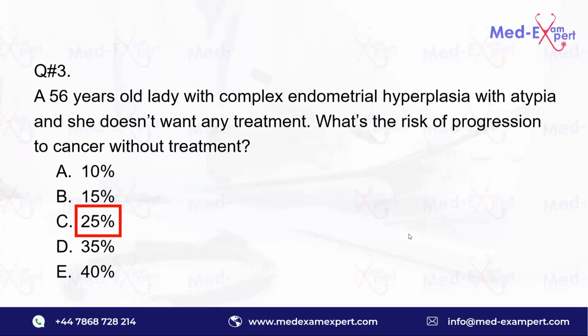Anyone? Can you put it in the chat box? Come on, simple hyperplasia without atypia is 5%. What would be the simple hyperplasia with atypia? No, dear. Simple hyperplasia with atypia, I'm asking, not complex hyperplasia with atypia. No, don't guess.